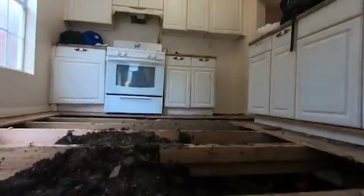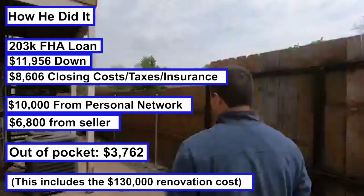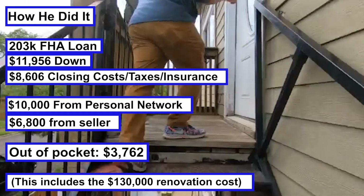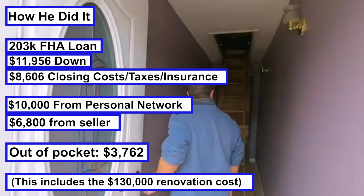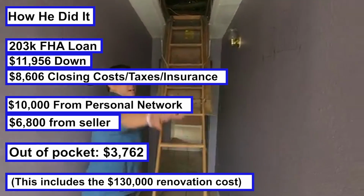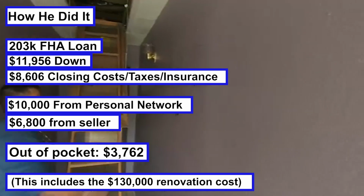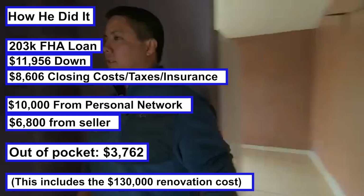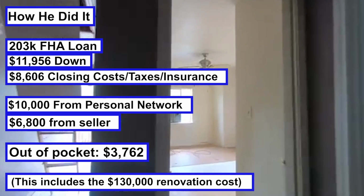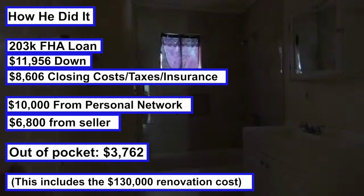So how do you get $130,000 renovation costs and this entire house for under $4,000? Well, what he did was he got a 203K FHA loan, which allows you to wrap a personal loan into a construction loan and all together and pay it off as in one. So that allowed him to put $12,000 down and $8,600 in closing costs. Now he got $10,000 from his personal network and $6,800 gifted to him from the seller for closing costs. So in the end, he only paid $3,762 cash to close.